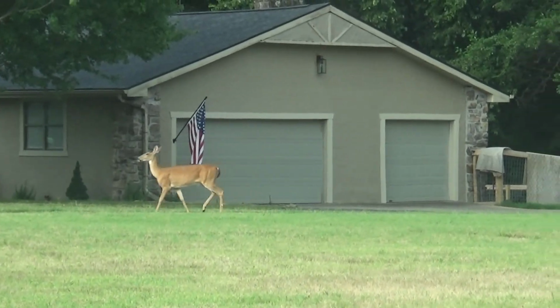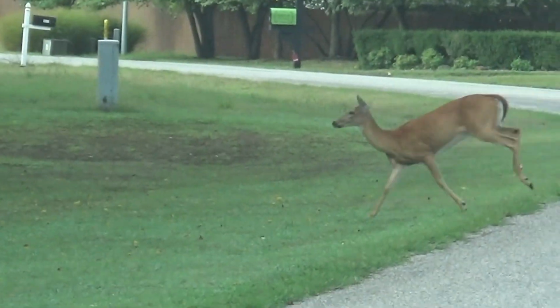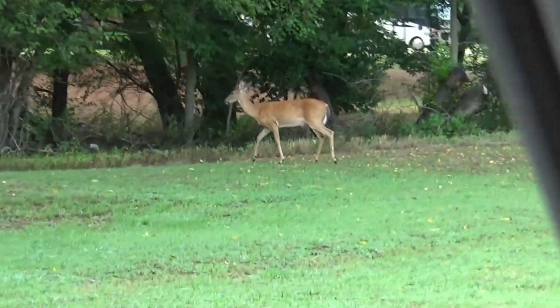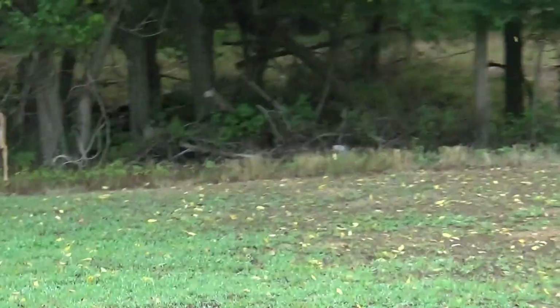I was leaving the job site and ran into a deer. A very pretty deer, getting ready to drop into the woods.